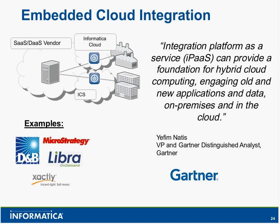So some of the examples of that, using Informatica for this notion of embedded integration, would be companies like Xactly, but also Dun & Bradstreet, Libre On Demand, and MicroStrategy. And there's a trend here.